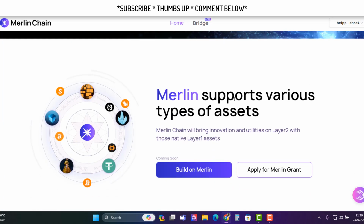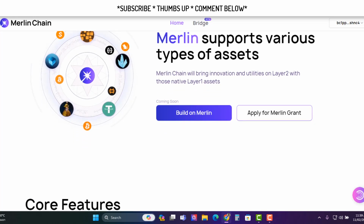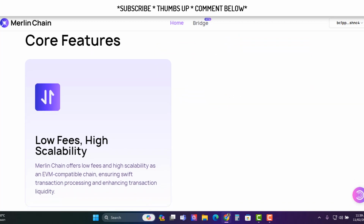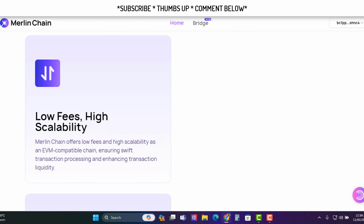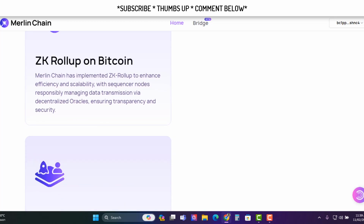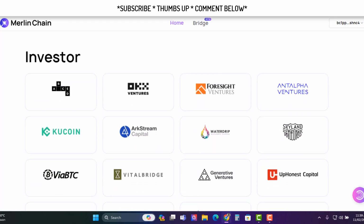And it says here, Merlin supports various types of assets. Merlin will bring innovation and utilities on layer 2 with those innovative layer 1 assets. Yeah, again, this is not settling on the layer 1 Bitcoin because it's literally impossible to do that. Lower fees, high scalability. Bitcoin proposal supports ZK rollup on Bitcoin native innovation. So this is like a legit project.